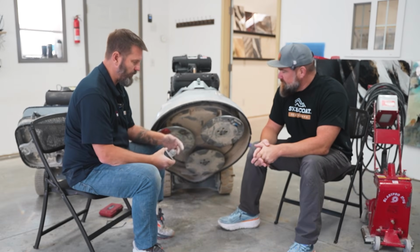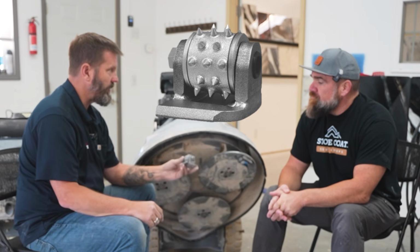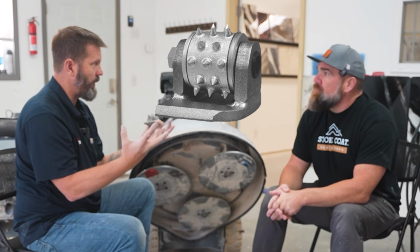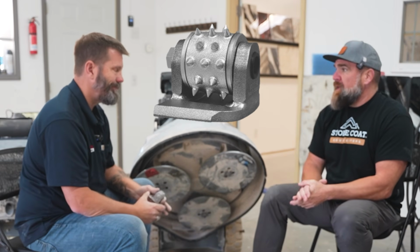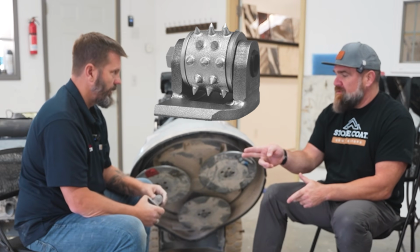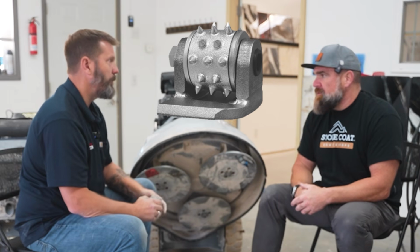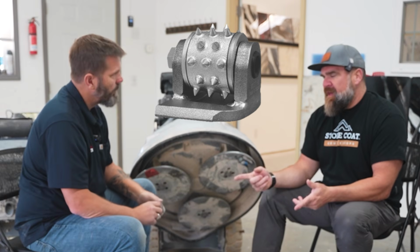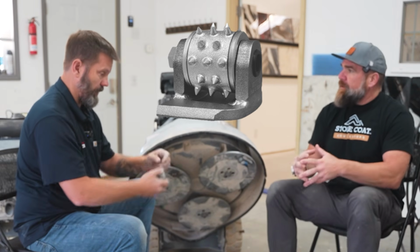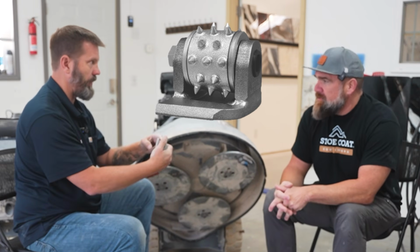So we have some specialty tooling, but in the end, if you have this, that will help bust it open to expose it, and then you can put your tooling on it and go. So it's a 2-step process at that point. You hit the whole floor with the bush hammer, and then bust out your tooling. And the diamond tooling would go quicker after that? Absolutely, because you've put all these holes in it.